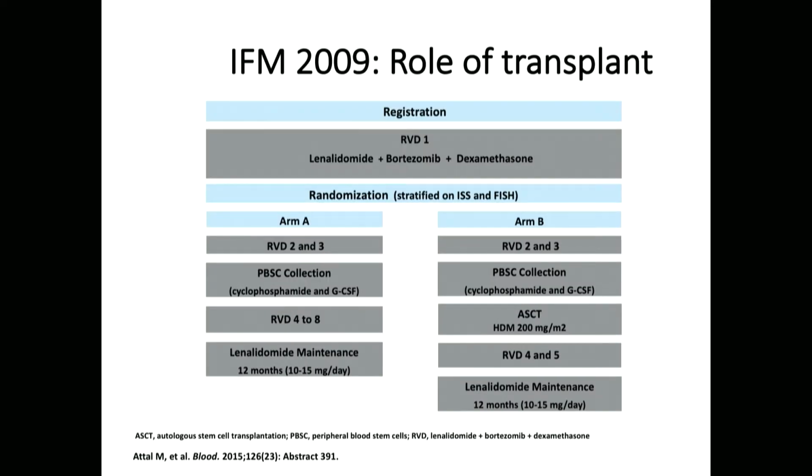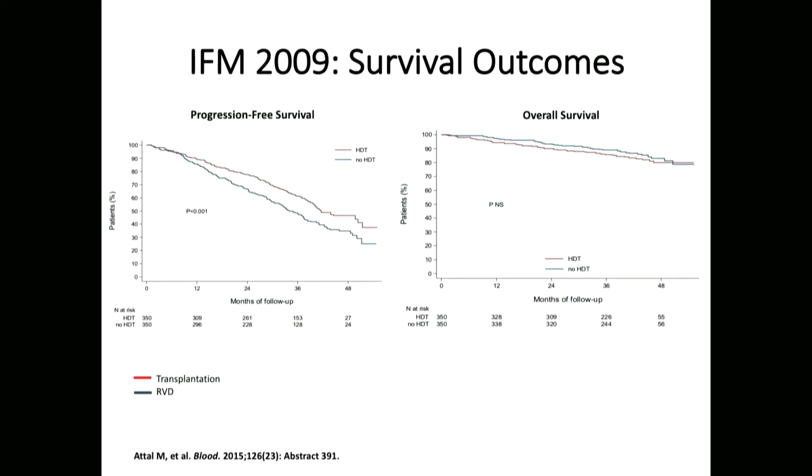Now, once we have that initial therapy or the induction therapy, the next step is to use the autologous stem cell transplant. And the question has been raised as to whether it makes any sense to use stem cell transplant in the era of effective therapies. And this is data from the French trial that you already saw, that addition of stem cell transplant to the VRD induction significantly improves the progression-free survival.